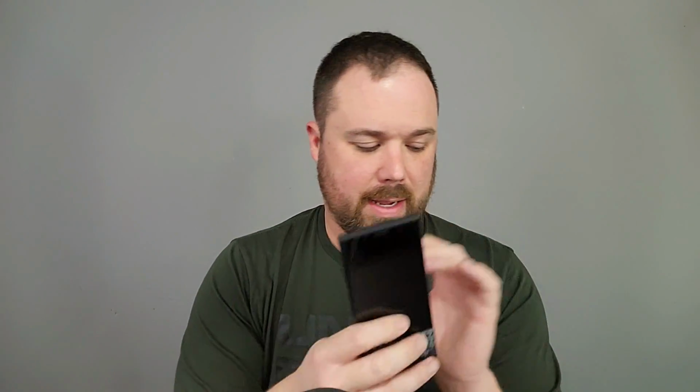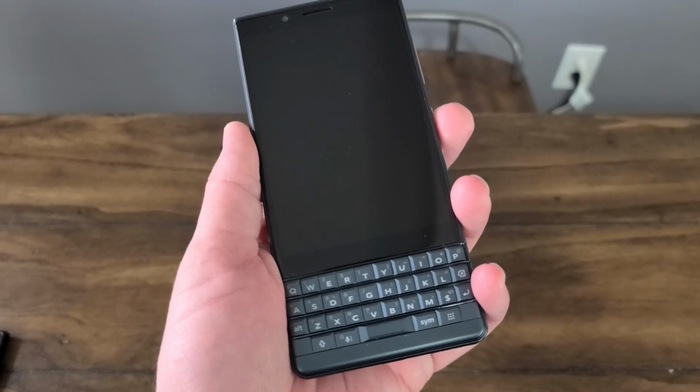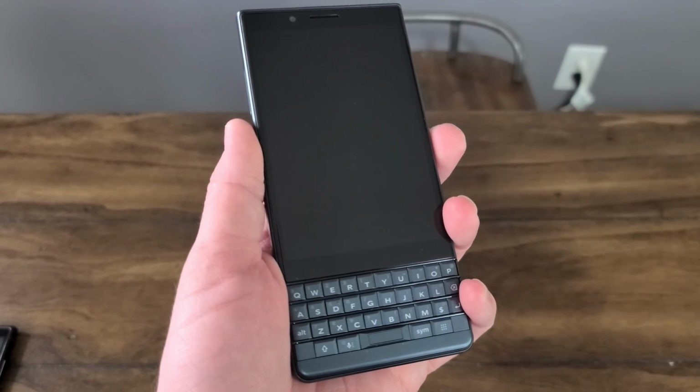But if I were to recommend that you go out and buy a BlackBerry nowadays, it would be probably one of these two, just because you're going to get the most bang for your buck. You're still going to get an enjoyable Android experience, and they work great. But I totally, from the day that the Key 2 LE came out, I fell in love with this phone. I really liked it. The rubberized back, it just felt great, especially carrying it without a case.